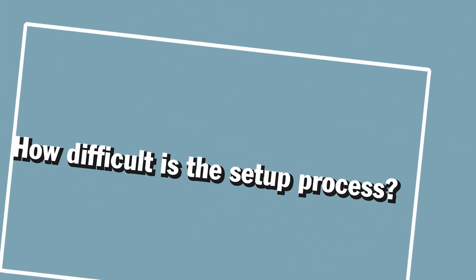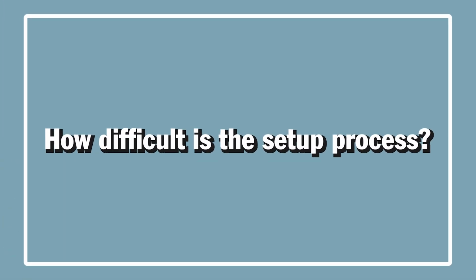Now the real question is, what is the setup process like? Is it difficult at all? Did you encounter any problems yourself? Normally it's very easy. To be honest, when I was trying to sign into my account today, I did have some issues. Honestly, it's probably user error. Who knows? But normally it is pretty easy.